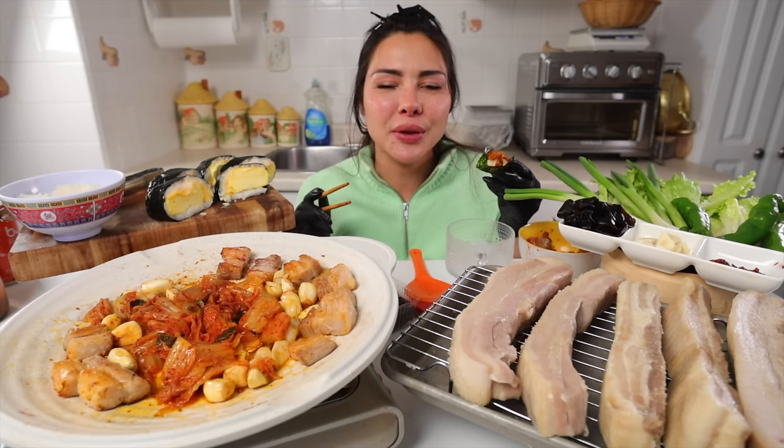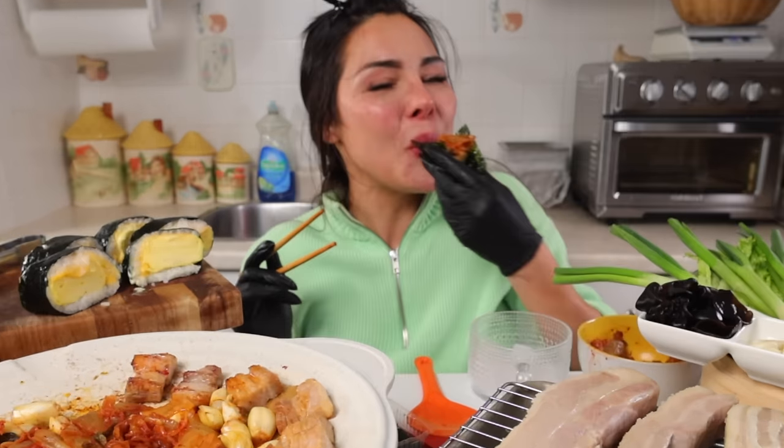I want to really enjoy this one, and then I'm going to try the other one to really take in whether it's better, it's worse, it's the same.